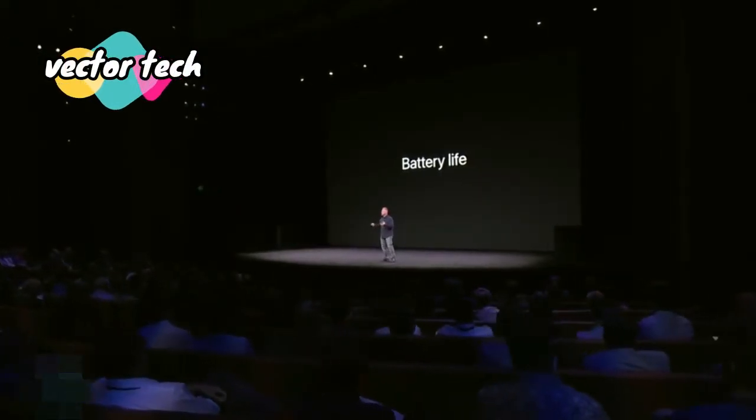All this performance, I'm sure as you expect, does come with a hit to battery life. So I think it's important to tell you that we've increased it. Delivering 2 more hours of all-day battery life.